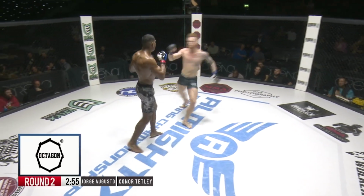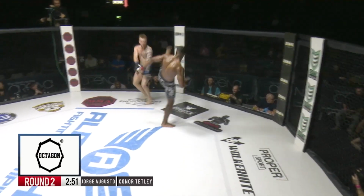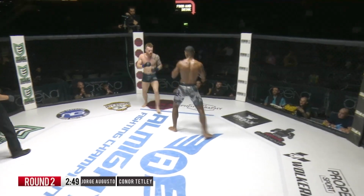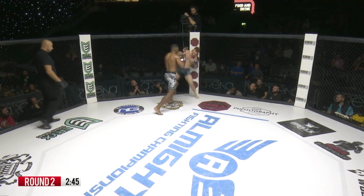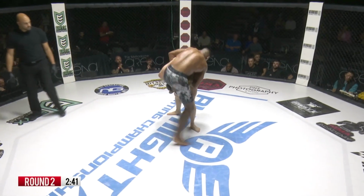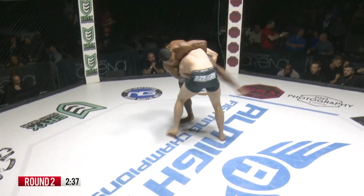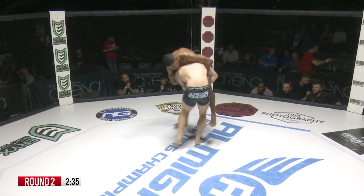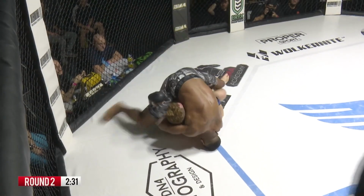We'll see if we go straight back to the grappling from the Manchester Predator. Tetley threw a wild leg kick and missed. Augusto just coming back with a nice lead leg roundhouse to the body. Just popping it out there, but nice solid jab. Yeah, left hand found a home and immediately in on the takedown. It's Conor Tetley, and immediately looking to attack the neck again. But is he? He's looking to defend. He didn't have anything on the neck, but gets the roll over.